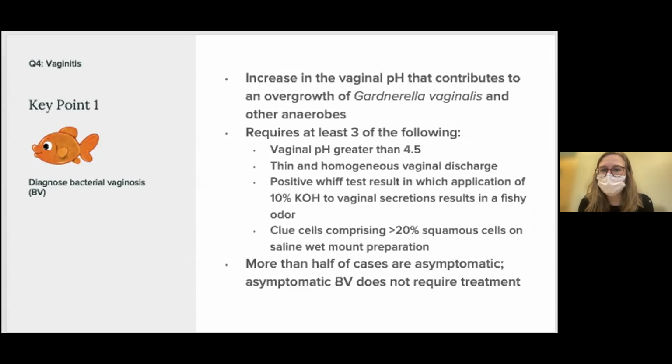So what is BV? It is an increase in the vaginal pH that contributes to an overgrowth of Gardnerella vaginalis and other anaerobes. So no one particular bacterium defines bacterial vaginosis. And it requires 3 of the 4 of the following: an elevation in vaginal pH above 4.5, thin and homogeneous vaginal discharge, a positive whiff test. So that's applying a KOH to vaginal secretions, and that results in fishy odor.